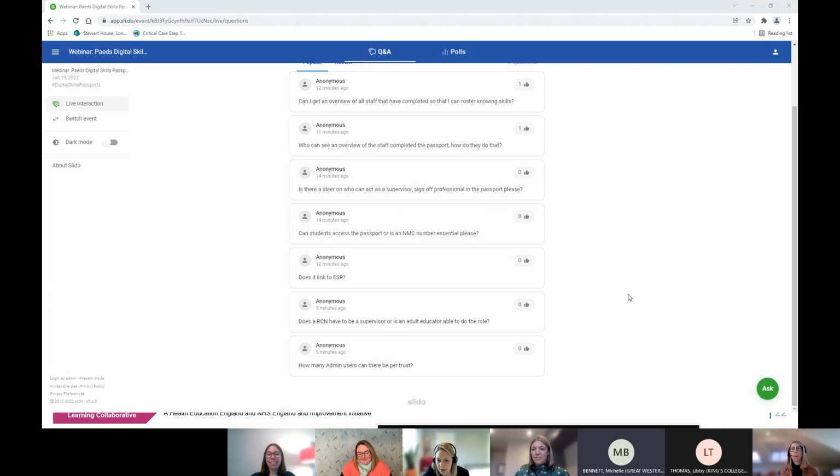So I'm assuming this is in relation to the passports that are for adult critical care nurses caring for children. And I would say it depends on the circumstance. As I said earlier, it does depend on the availability you have of the resources and the mentors and supervisors. But I would say it probably depends on the individual.